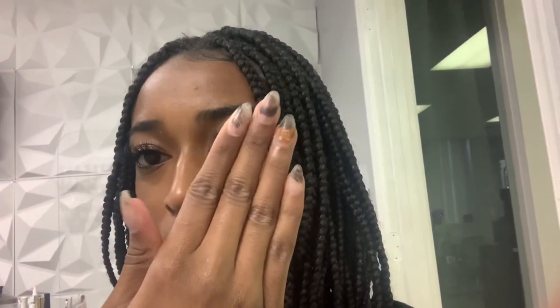My shift is almost over. I get off at 3 o'clock. It's 2 p.m. and one of the technicians is about to do my nail. So she's about to take off this polish and then change the shape, because honestly this is so boring. I already took the polish off of this and changed the shape up, and this is what I had underneath it.